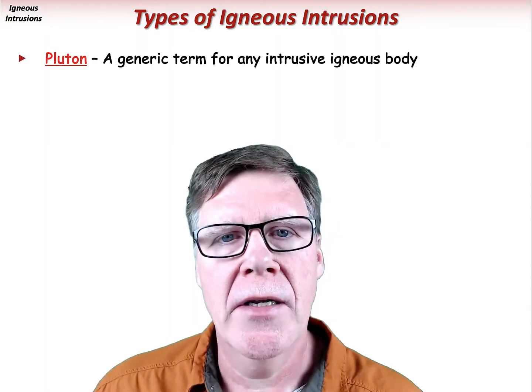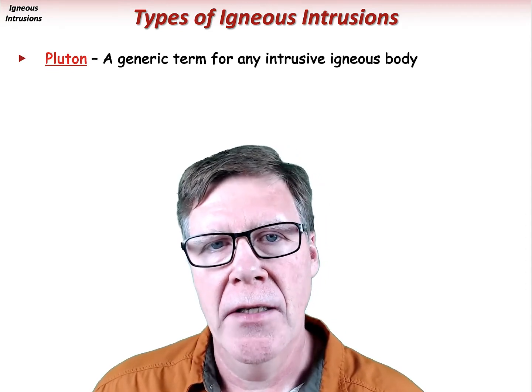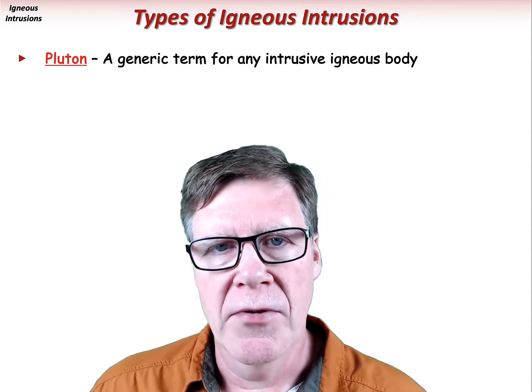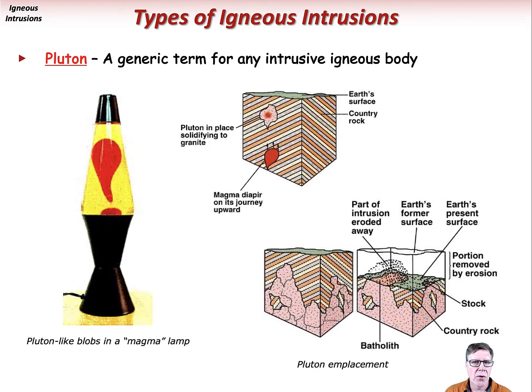The word pluton is a generic term that describes any intrusive igneous body that may take many different forms. Plutons can be massive, like batholiths, or tiny, like some dikes and sills. Their shapes can range from irregular blobs to sheet-like and tabular, or even balloon-shaped, and we call these diapirs, just like you'd see in any magma lamp. Remember, in Dr. Bob's class, we never call that a lava lamp.